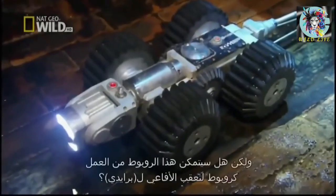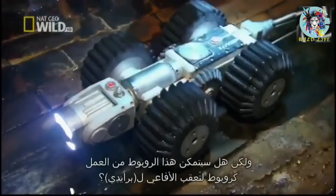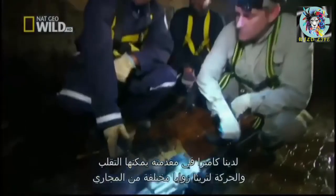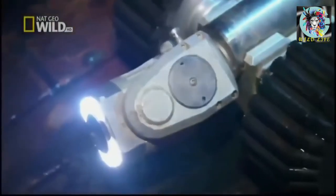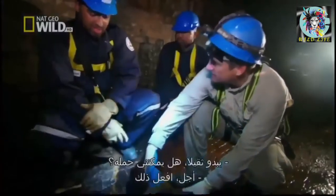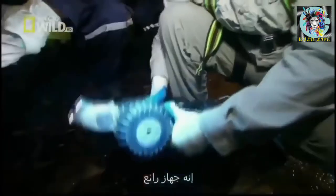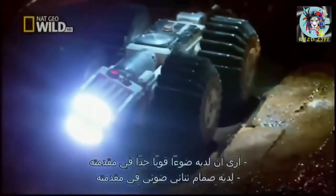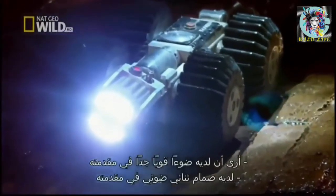But will it work as Brady's snake tracking robot? We got a camera on the front of it that pans and tilts, so we can look at different angles in the sewer line. A camera will obviously be vital. Seems heavy. Can I pick it up? Yeah, go ahead. Oh, that is something. Like the sewers, the holes where snakes are found will be pitch black. And I see you got some really bright lights up in the front. LEDs are in the front.